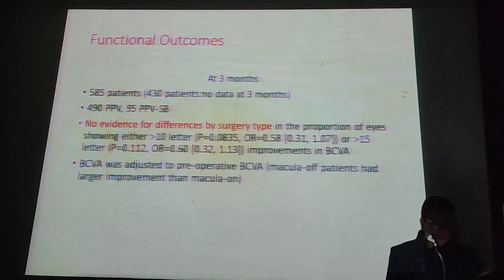Functional outcomes, we also had no evidence for a difference by surgery type in the proportion of eyes with more than 10 or more than 15 letters improvement in the best corrected visual acuity. Actually, best corrected visual acuity was readjusted according to the preoperative visual acuity for comparing macula on and macula off cases.